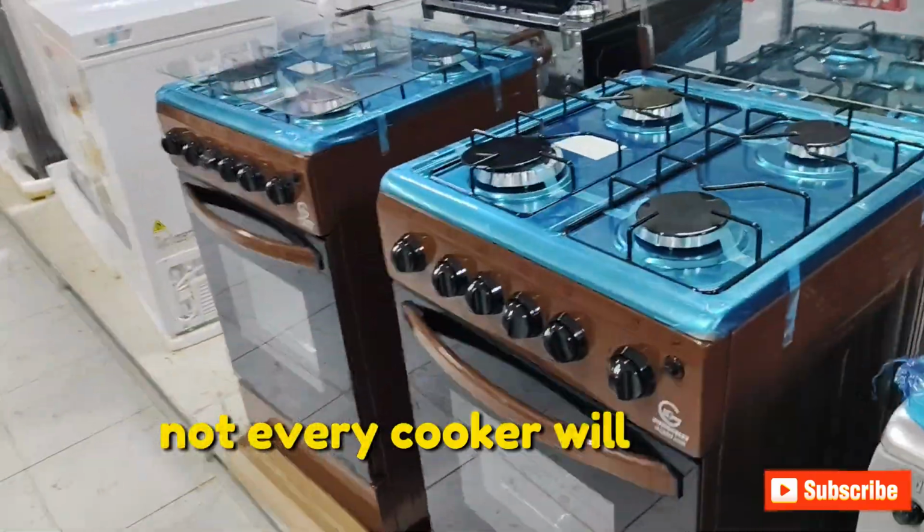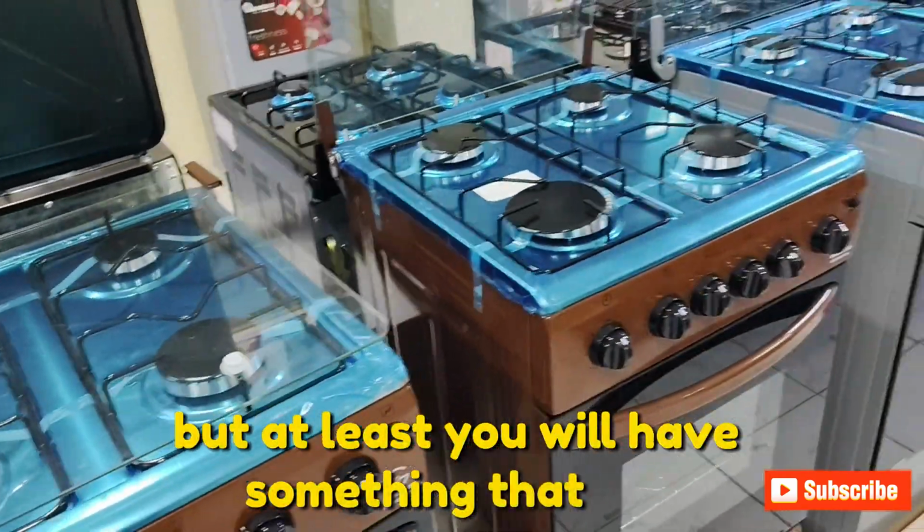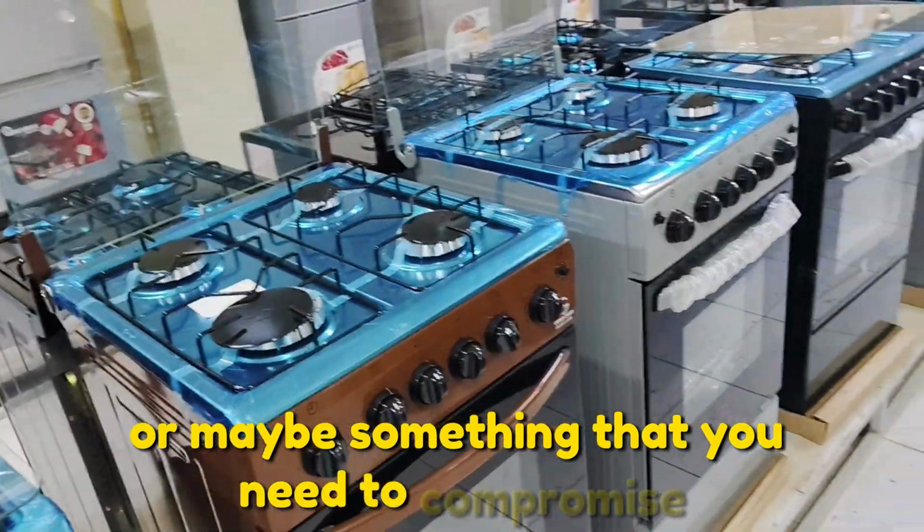Not every cooker will have every feature that we've talked about, but at least you'll have something that you don't want to compromise, or maybe something that you need to compromise.